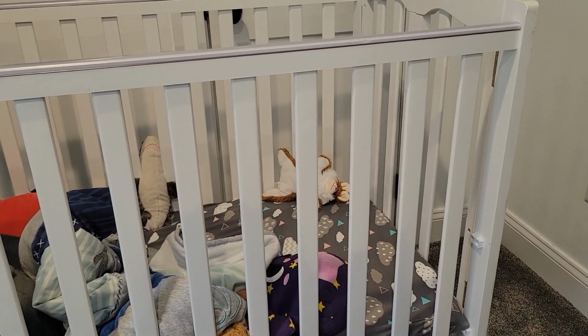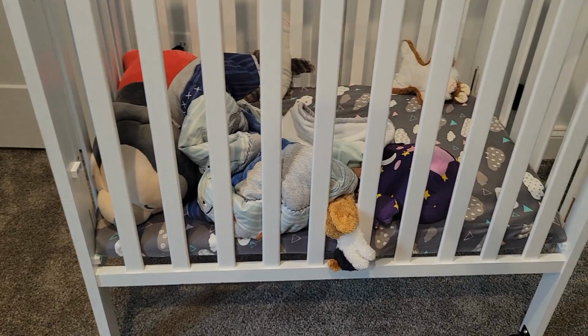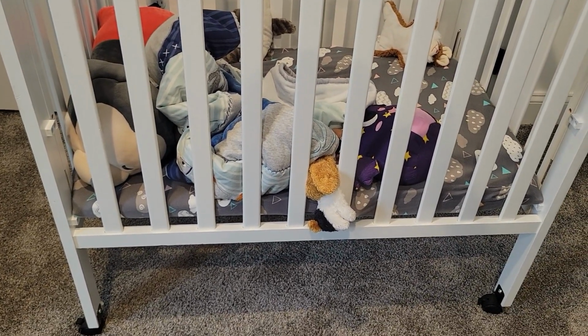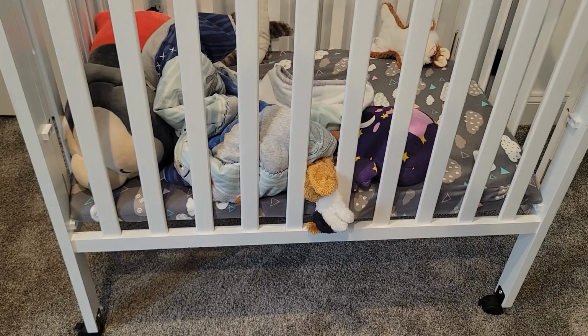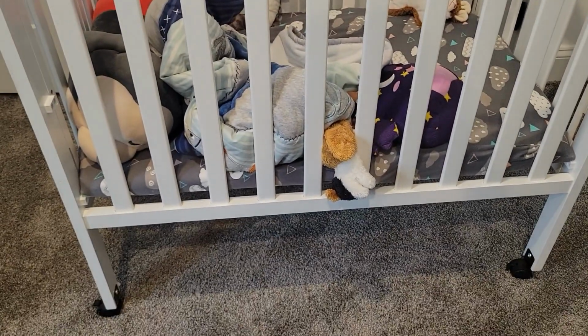So this is super easy to put together. It's made well. I got the white, but it comes in espresso and black as well. I think a few other colors too. It has 3 adjustable mattress heights. So of course, when your baby starts sitting up and stuff, you want to lower it. Mine's as low as it can go right now.